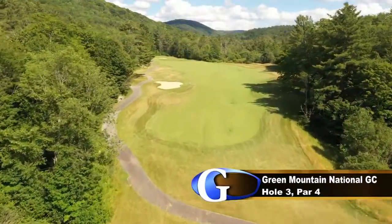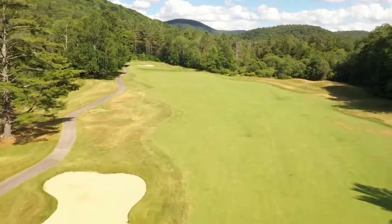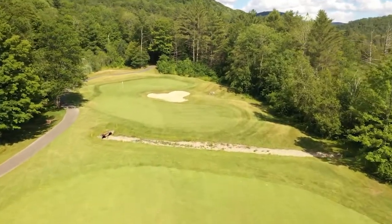The 3rd is a par 4 that has ample room off the tee. Water bisects the fairway, but it really doesn't come into play. The green is very receptive to well-hit wedge shots.